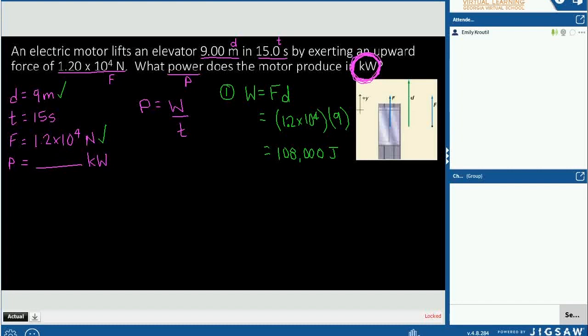Okay? So here's my work. Now I can go back and find the power. So step 2, I'm going to find the power. Power is work divided by time. If I needed to use the triangle, I could do work over time is power, but I don't need to use the triangle, so I don't need to worry about that. I was just doing that to show you. So we have this 108,000 from step 1, and then our 15 from step 2. So 108,000 divided by 15 is 7,200.